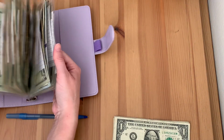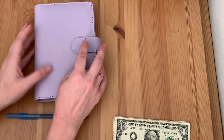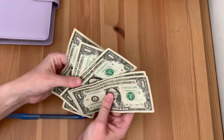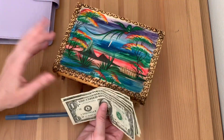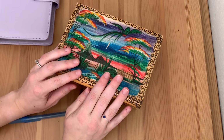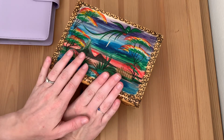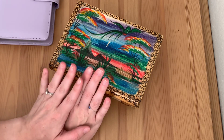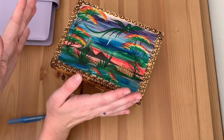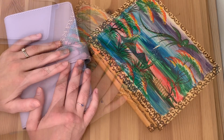So that is all of my cash envelopes stuffed for this week. So I can set that aside. And all I am left with are my $1 bills for right now. So I can bring over my fun little box, open it, put my $1 bills in there, and leave it. I'm not going to count it. I'm not going to see how much is in there so far. I want it to be a surprise at the end of the year so that no matter what, it's a fun little extra gift to ourselves in the future.